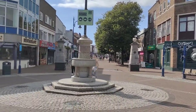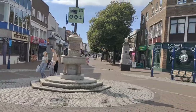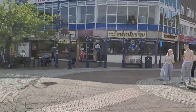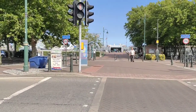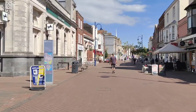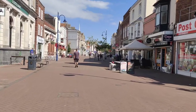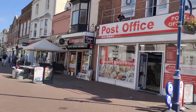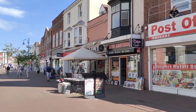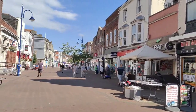This is the high street in Gosport. Soon after getting down from the ferry, we can find this high street. See, that is the place where we get down from the ferry. And the high street is just like the commercial road in Portsmouth. Every city in the UK has a high street where all the shops are in one place.